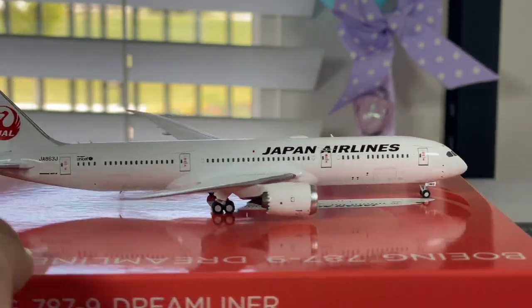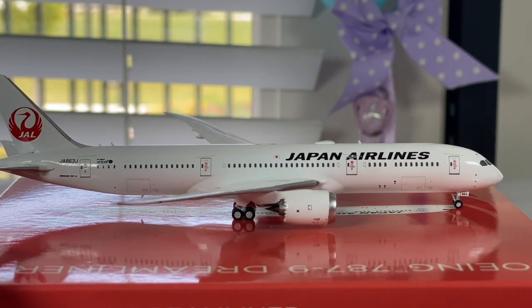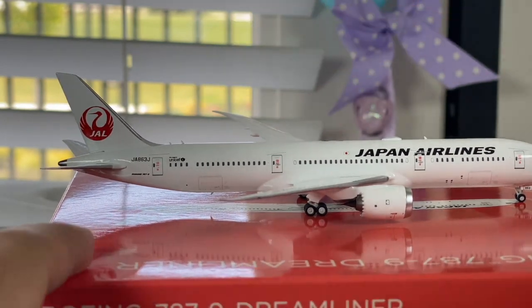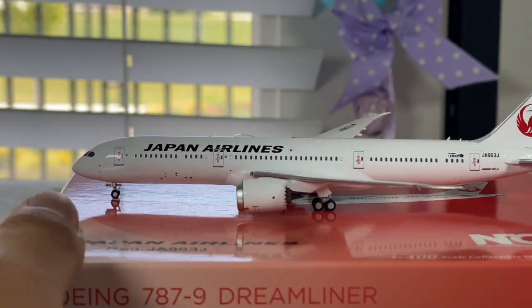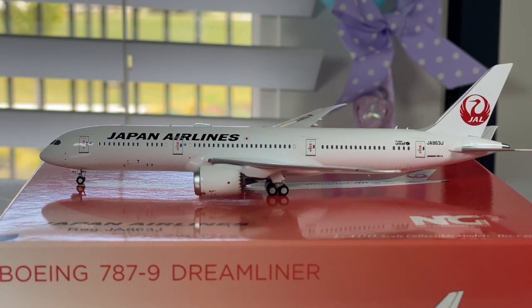This will go well with my ANA 787-9 that I also have from Phoenix. And here's the other side with your cargo door right there. And of course your bottom antennas and your back rear antennas. So overall, this is a flat out amazing job by NG Models. And once again, really happy to have this in my collection.